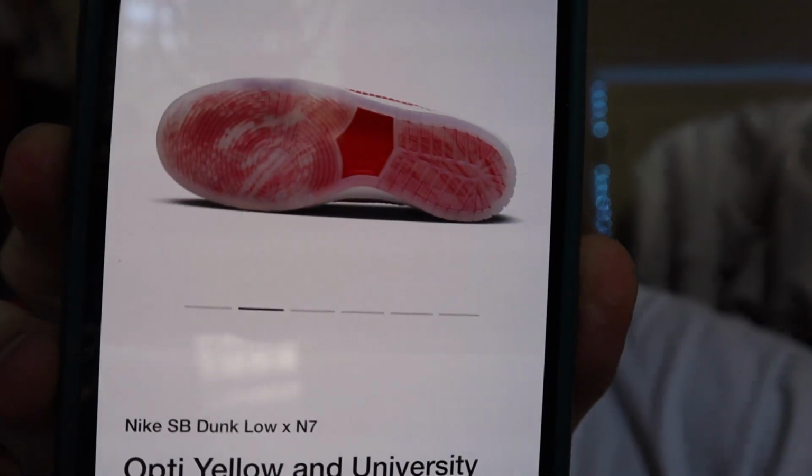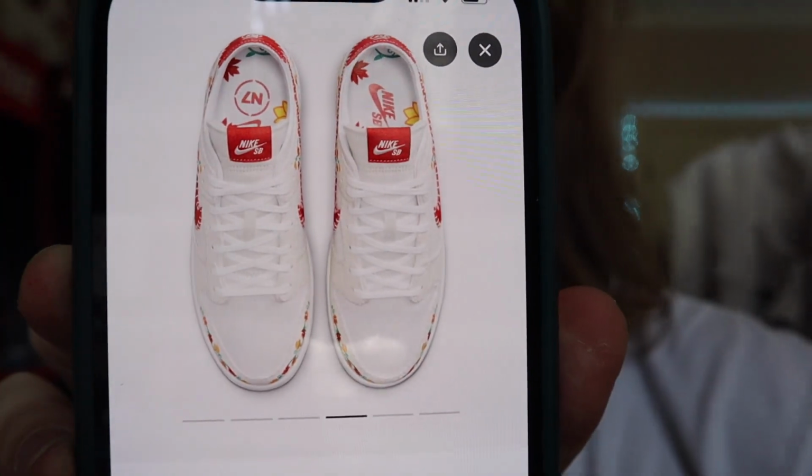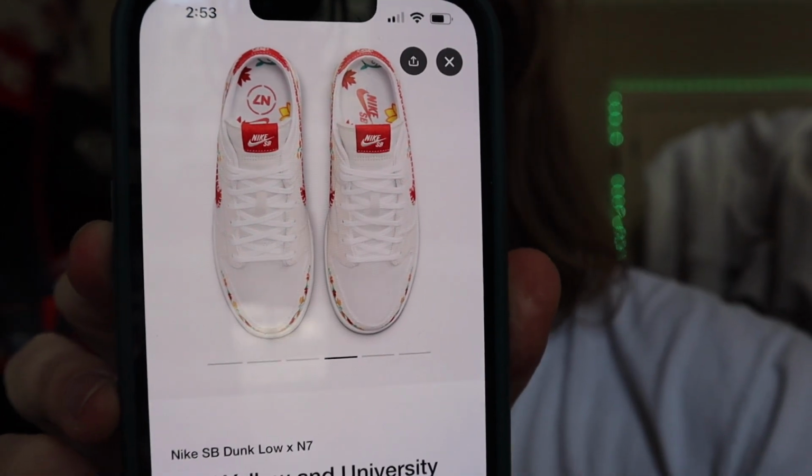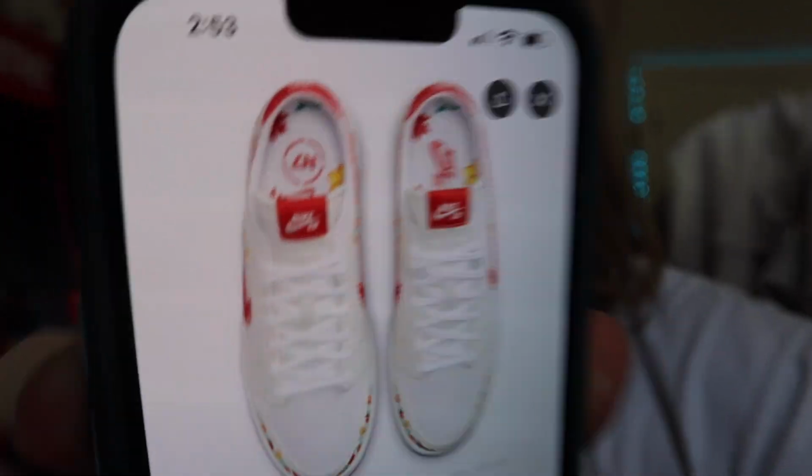So we're going to give these some time. I think there's a ton of potential on them, and yeah, I mean, look at that. These are going to be a play. So get them, hold on to them, wear them, whatever you want to do with them. I'm going to try and get a pair of these to wear, but it's not going to be easy to get. And I mean, look at that.